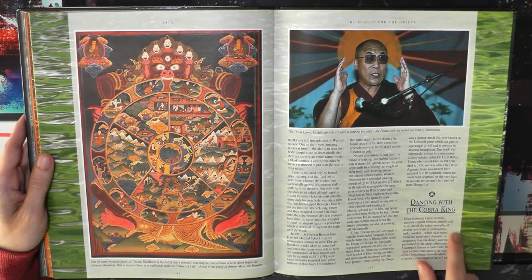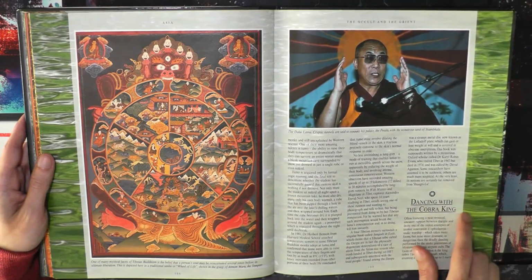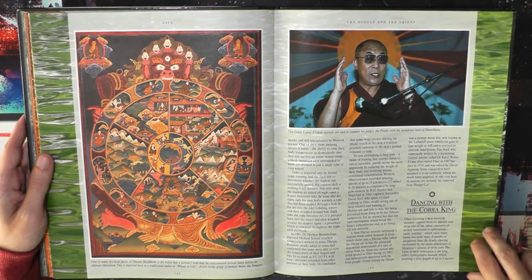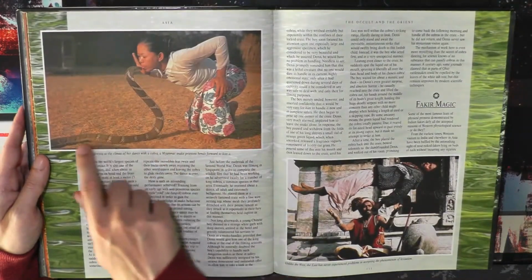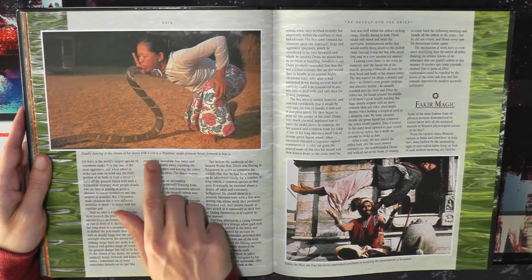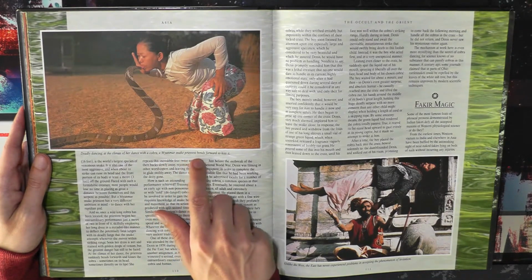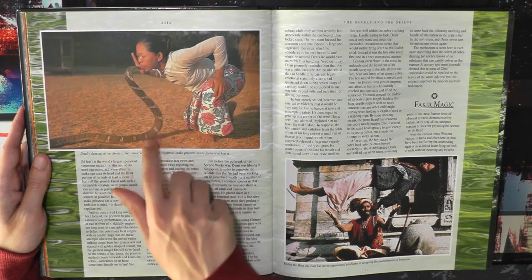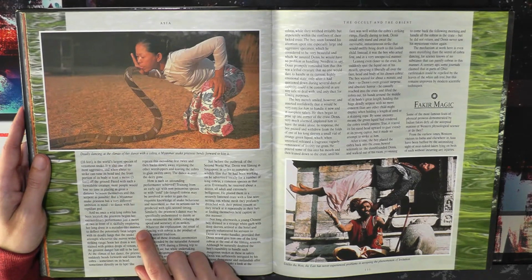Dancing with the Cobra King. Have you ever seen these guys who are sort of snake charmers, they dance with these huge snakes called king cobras? I think they're crazy. There we go, there's a picture of a woman doing it. Deadly dancing at the climax of her dance with a cobra, a Myanmar snake priestess bends forward to kiss it. And keep in mind that these snakes are deadly, so if you get bit, you're probably going to die.